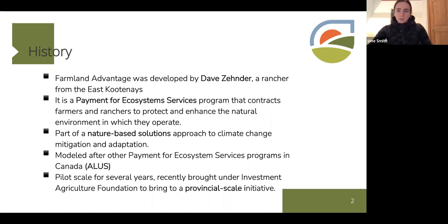So it is a payment for ecosystem services program. It involves contracts with farmers and ranchers to protect and enhance natural environments. And primarily, so far, Farmland Advantage is working in two different key ecosystems. One is riparian areas, and that's predominantly in the Lower Mainland and Vancouver Island. And the other one is in the natural grasslands areas in the interior Okanagan and Kootenays.